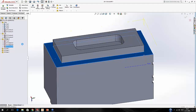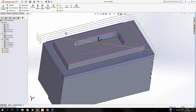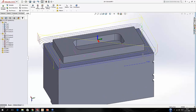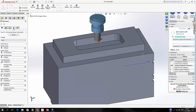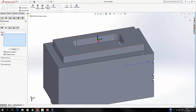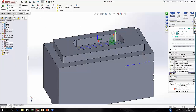What we could actually do in this case is use the same for the inside, but it will plunge into the last bit of stock that we've left with the 2D adaptive. So for there, I would suggest going for a pocket routine with actually the same kind of settings. Those don't really matter in this case since we're only finishing just the floor. So that should actually be pretty easy and good.